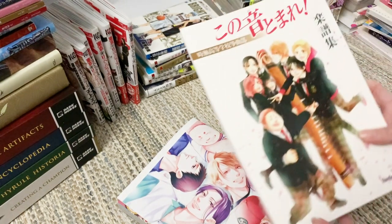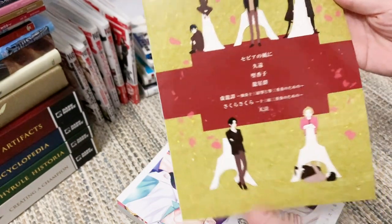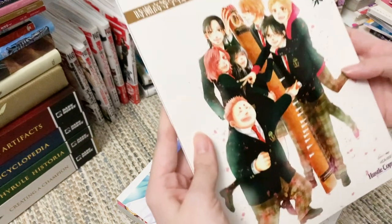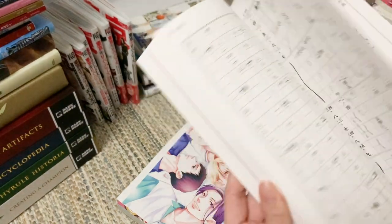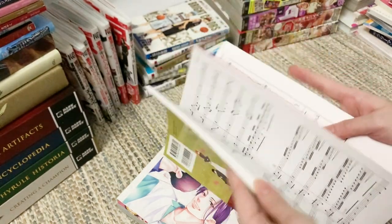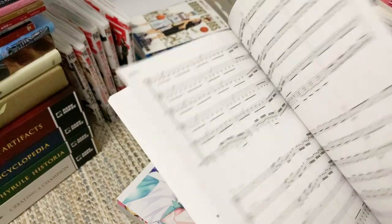And then this last item is actually the score for Kono Oto Tomare, for some of the music that they play in the manga series, but then also in the anime, they actually have music that was written for this series. So I was really happy to get it because I love this illustration on the cover. But then I wanted to have the novelty of having sheet music for the koto. But the first half is the koto sheet music, and then the second half is just transcribed for other instruments.